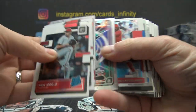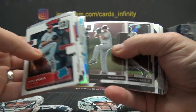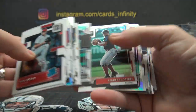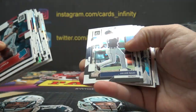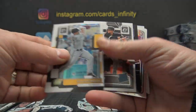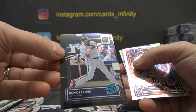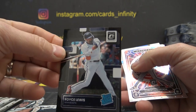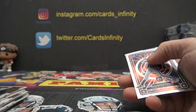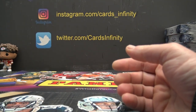Nick Lodolo, Tyler O'Neill, Bo Bichette. Here's an Andre Jackson Prism Silver. Splish Splash, Jarren Duran. Luis Gil, Lights Out. Tatis. Gerrit Cole, Kyle Tucker in the bed. Gavin Sheets, you got a black, badly miscut one. It's probably an 80-20 or a 90-10 on the centering. Royce Lewis, that one's 149. And that will do it for Edgar. I appreciate it, Edgar. I'll get that out for you, man.